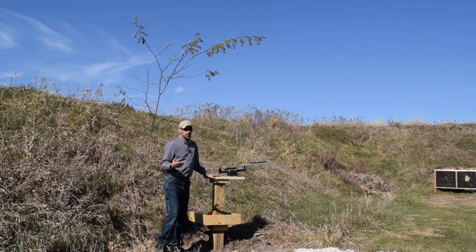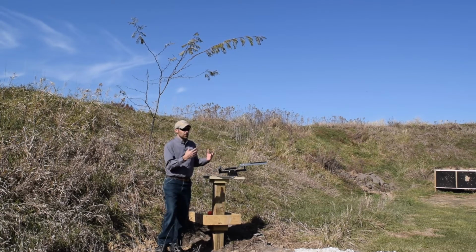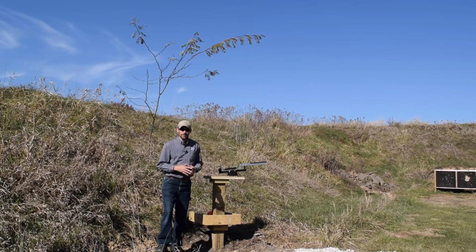So the way it'll work is a lot like the 25-yard range, where when there are multiple shooters on the range, you'll just have to coordinate with each other and say, hey, we're going to go down range and shoot at clay birds. Remember, safety is paramount.